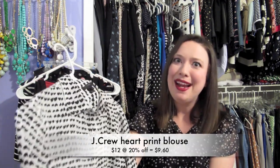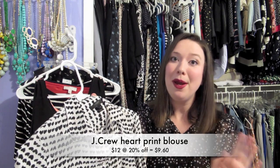So this one was actually the most expensive piece from Reinvent, and it was $12 and then 20% off. So not bad for a J. Crew blouse, and I'm sure it would have been way more expensive in the store.